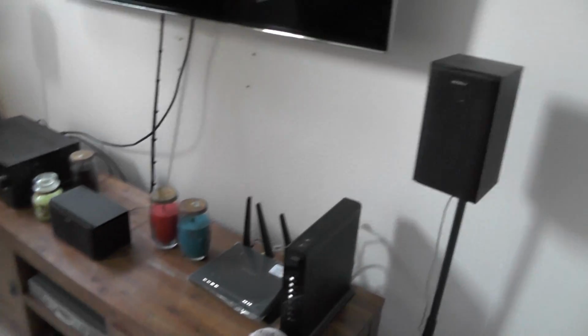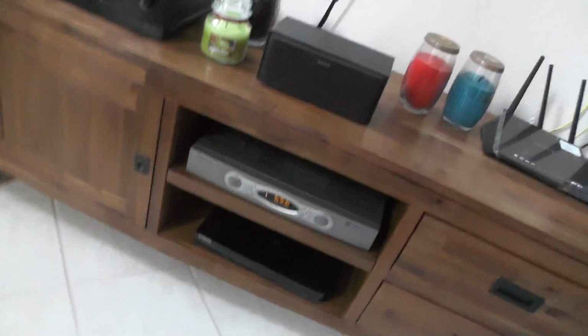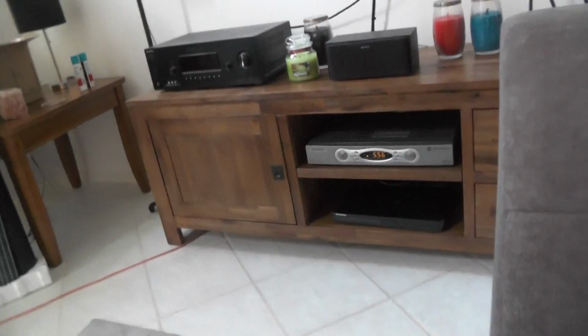That's our cable modem right there. That's our router. That's Hedgie the Hedgehog. This is our TV stand. Let me sit down so you actually get a better view. And on this TV stand you see a lot of stuff.